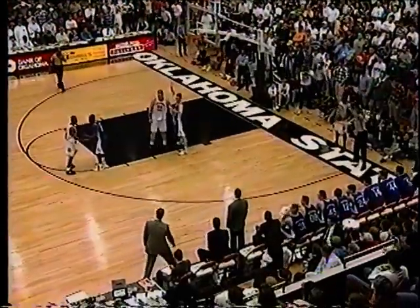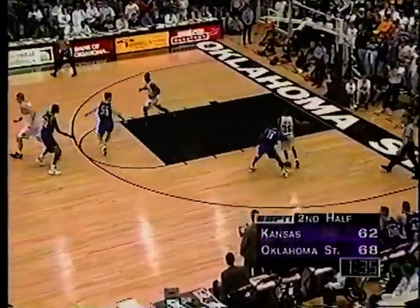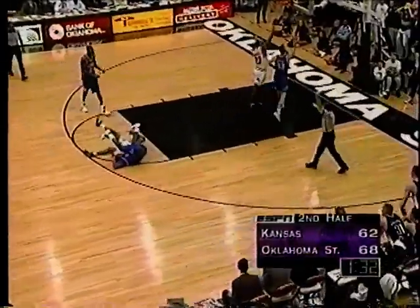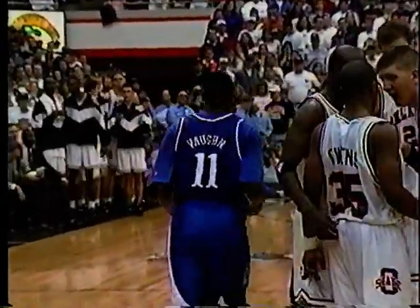Roberts will inbound again. Keontae gets the ball to Andre Owens in the backcourt. Vaughn on him. Now they go for the... And he tries to dribble through. Gurley's going to pick up the foul. Roy Williams doesn't like that. Gurley picks up the foul, his third. 19 fouls, and Andre Owens will shoot a 1-and-1 with 1:32 to go.